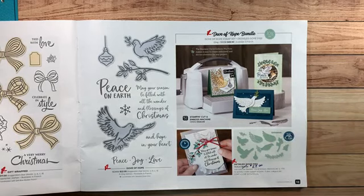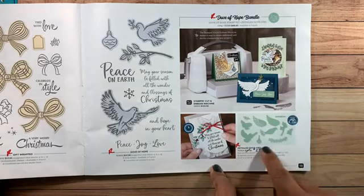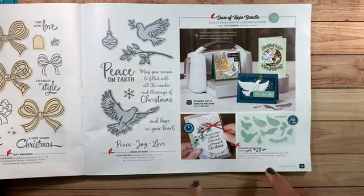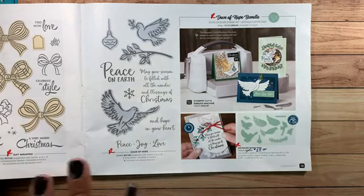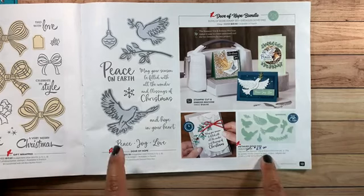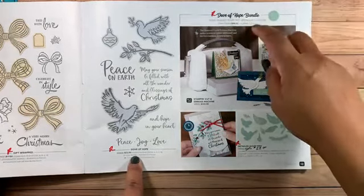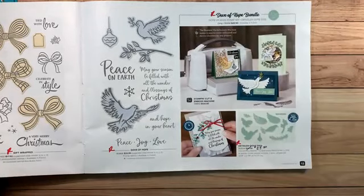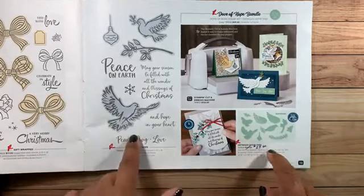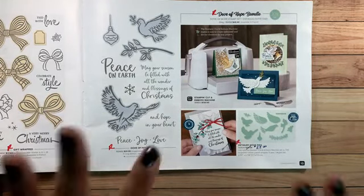However, when we have a sale like we have right now, sometimes the dies are at a discount. So this particular die was $33, now it's $29.70. However, if you add this and you add the stamp set together, it's actually still more than the bundle price. So go with the cheaper price. If the bundle price is cheaper, go for that. If buying the stamp set and the dies separately is cheaper, do that. Okay? So that's the stamp set.